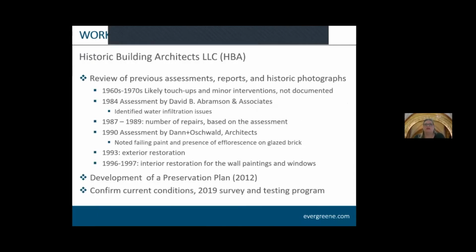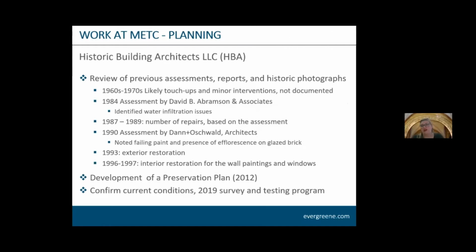So a little bit about some of the work that initially the HBA team have been doing to allow EverGreene to do what we're doing. Part of their process was to review all of the previous assessments and reports that have been carried out. And this is sort of standard practice for a conservator or a historic architect. You want to understand what has been done to this building, because that may affect how it is currently deteriorating or doing really well, to figure out what did they do in 1960 that's caused this to go green, or what did they do in 1990 that was so great because we're not seeing any issues whatsoever.